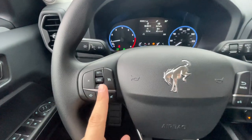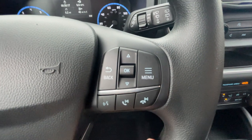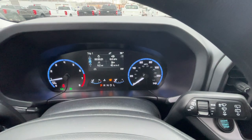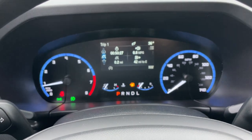All the way to the left, there are going to be the cruise controls, the volume controls, and all the way to the right, there are going to be the phone controls with a little bit of controls to control the screen in the middle. Gauges look all right. They are a tiny bit on the dated side, but they're not too bad.